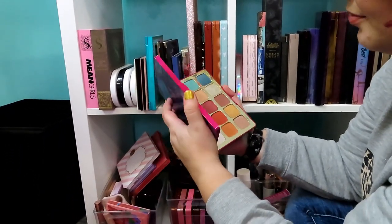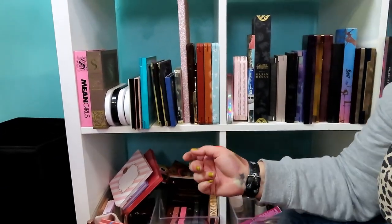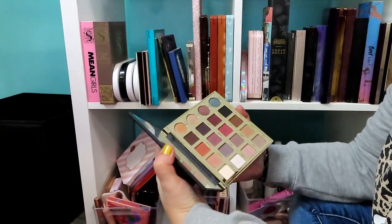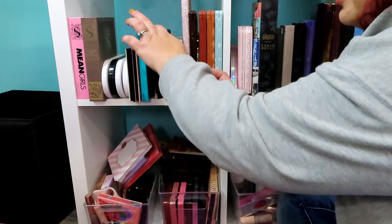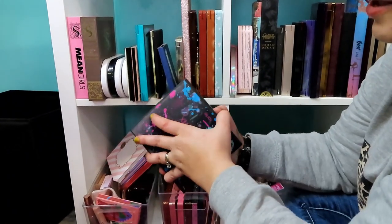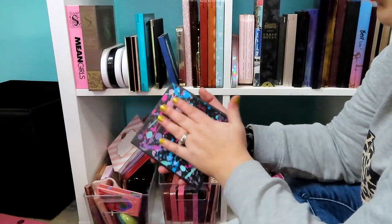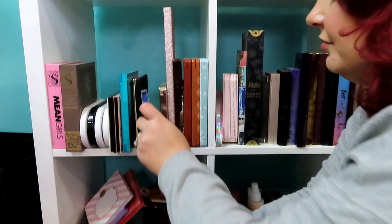My husband bought me this one. I haven't used it. It's going bye-bye. Don't need it. Okay, Tartelette Pro. We'll hold on to that for color reference. The Remix palette. I bought this when it was on sale, and I shouldn't have because it's not my favorite color story. So that one's going.